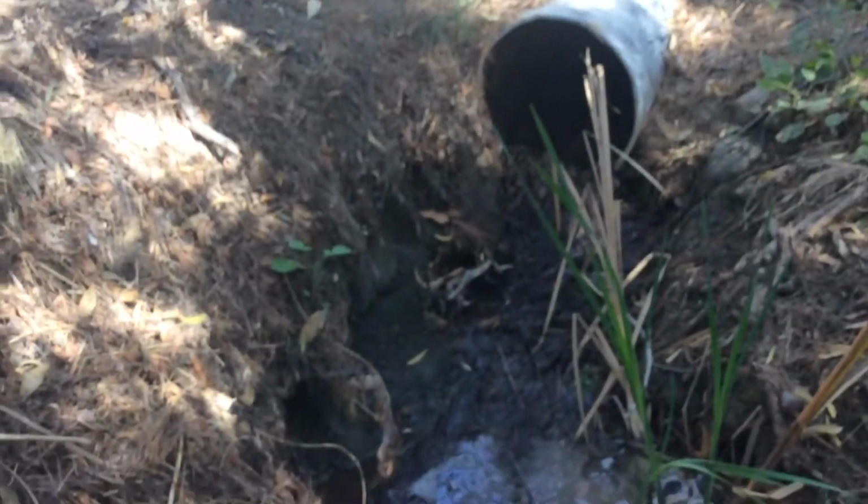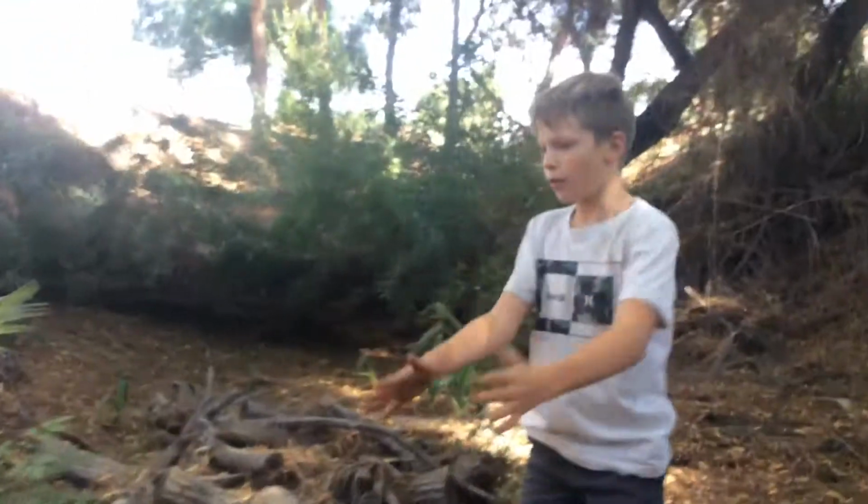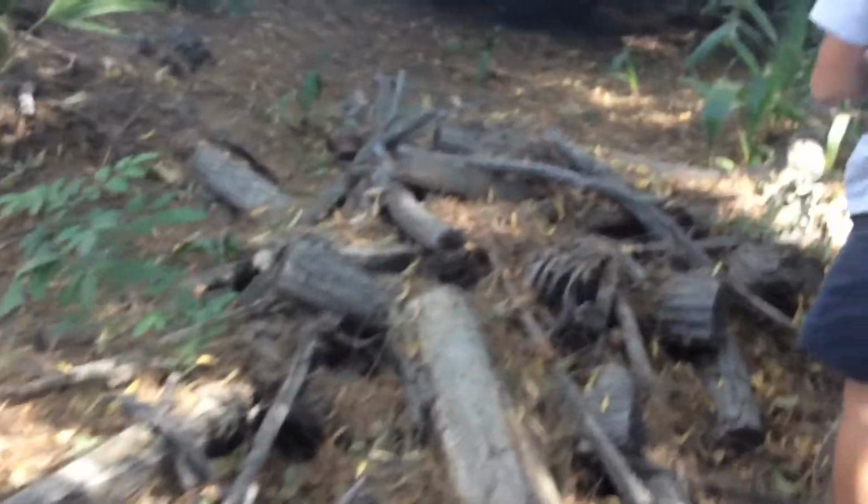Wait, there's a basketball. Why is there a basketball? It's inside the stream. So you see, the stream never stops. It's good. And also, this is another place where you just chill out, hang out, do whatever you really want.